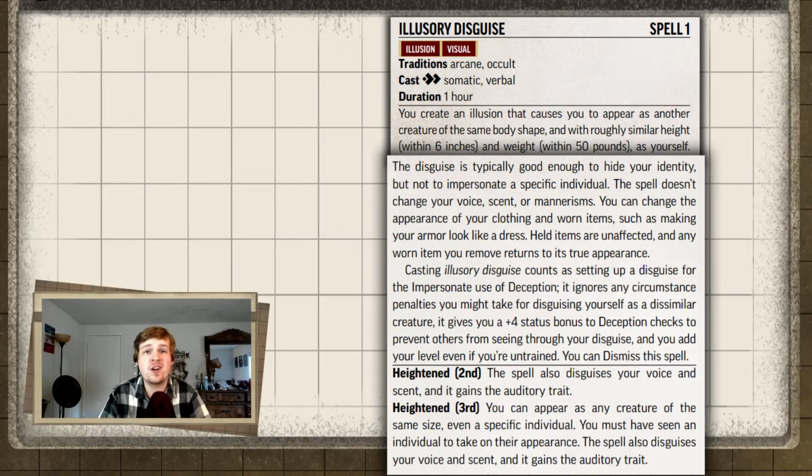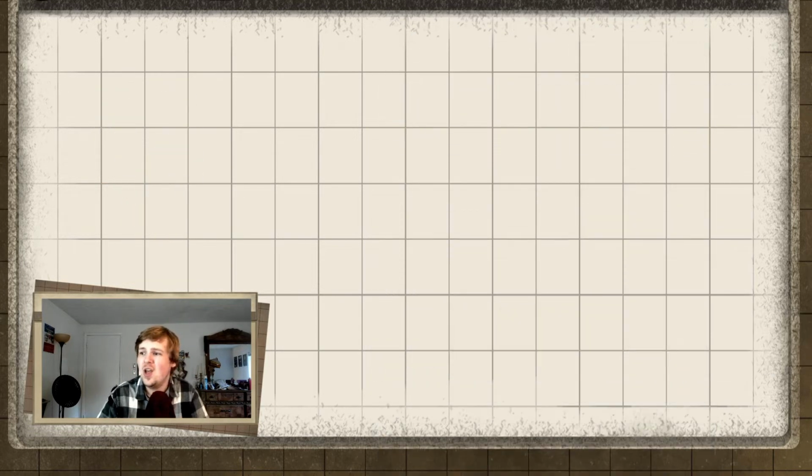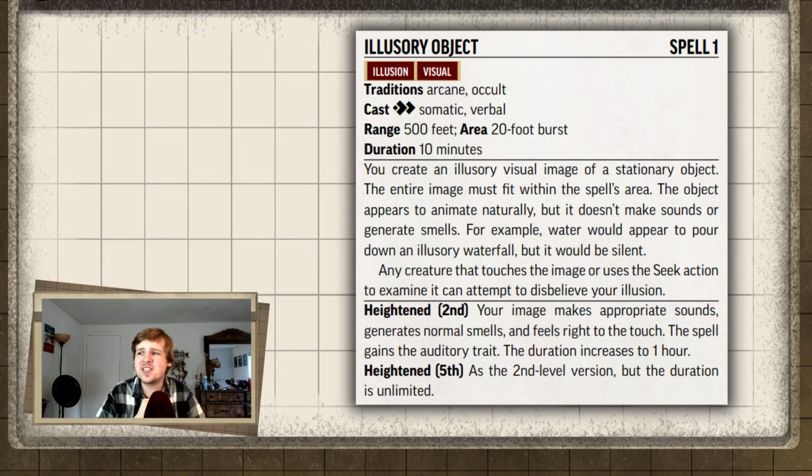You do get a +4 to deception against people figuring out it's a disguise, but if you can't change your voice, it's gonna be a little bit difficult to get away with it. Now, heightened at 2nd and 3rd level, this gets amazing. At 2nd level, it hides your voice and your scent and changes both of those, and at 3rd level, you can take on the appearance of specific individuals. But at flat 1st level, not a great spell. 2 out of 5 stars, because without changing your voice and your smell, something's gonna give. And it only lasts an hour.